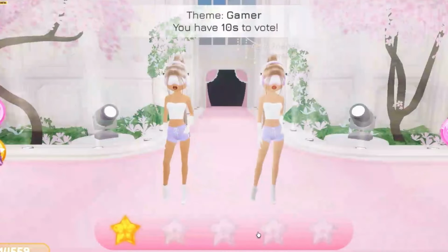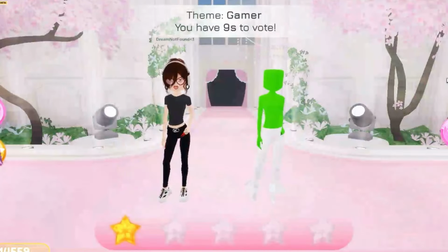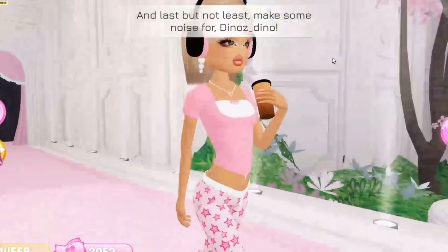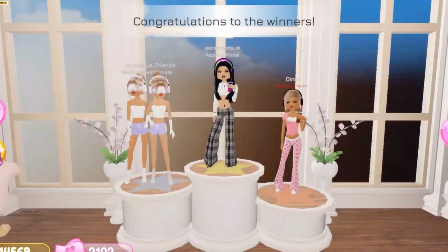Love the look. I don't know about this one, guys, but creative. I like this one, especially the pants. This one is adorable. The pink is such a good choice. We didn't place, but it's okay.